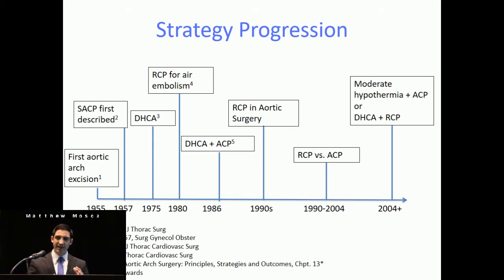And then in the 1990s to approximately 2004, there are a number of studies that start examining the pros and cons of RCP and ACP, trying to figure out, hey, which technique should we really be using? And then approximately 2004 and onwards, we see the emergence of two primary techniques in contemporary practice. We see moderate hypothermia coupled with ACP, and then there are also some centers still using lower temperatures coupled with RCP.